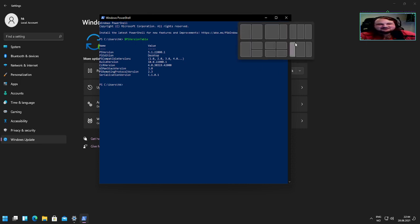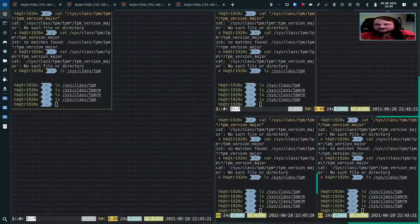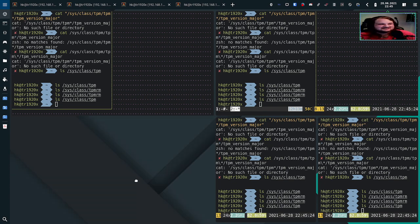What do you think about Microsoft's claim to be the first ones to let you manage more than 2 windows with a snapping feature and tiling? I don't know about you, but apparently, where is it? Nobody else does that. Nobody else does that at all.